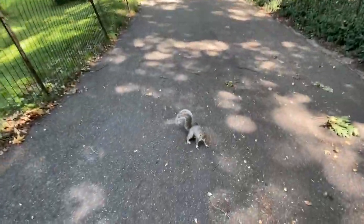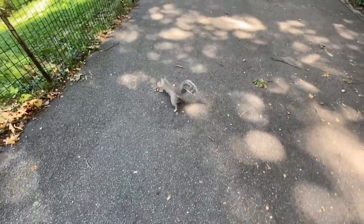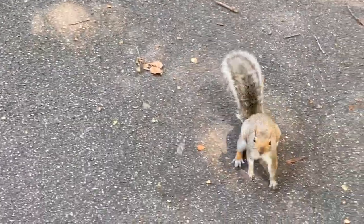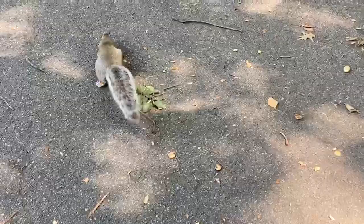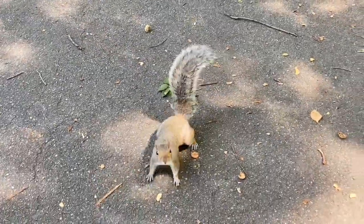Oh, this one's getting close. He wants food. Everyone. Does anyone have a little bread? This is the closest, well, I've had a few of them get a little bit closer. One has actually hugged me before.